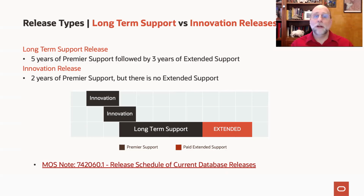Most people don't want to upgrade those critical systems every 2 or even 3 years. They want to be able to sit somewhere comfortable and maybe not have to upgrade until the next time they recycle their hardware, which is usually on about a 5-year span.